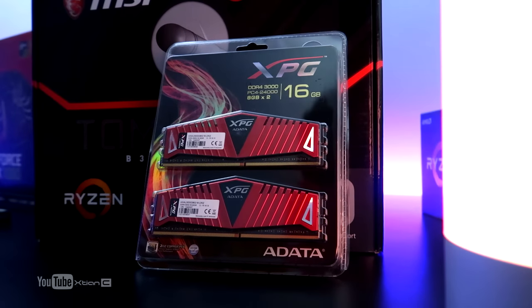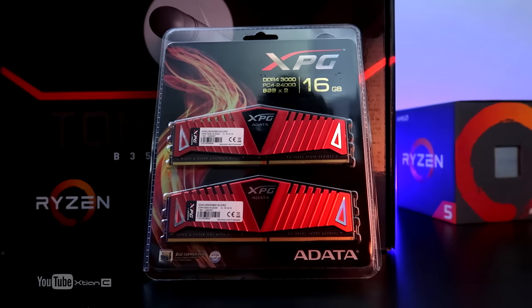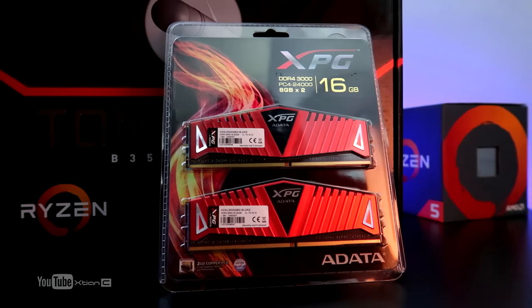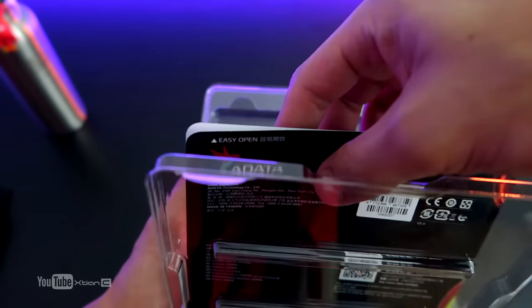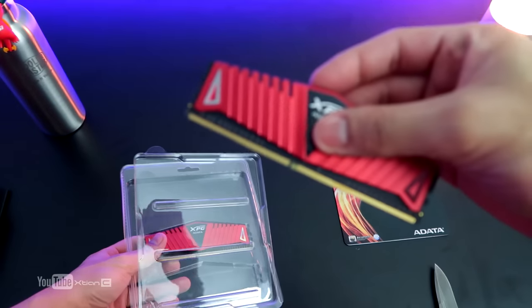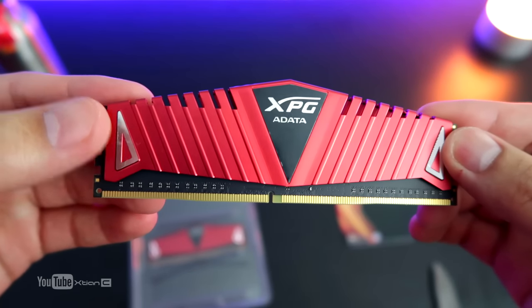For the memory, ang napili ko is yung ADATA XPG Z1 16GB DDR4 at 3000 frequency. So it comes with really nice metallic red heat spreaders to match ng color theme ng build. So before buying a memory guys, mayroon kasing compatibility issue yun sa Ryzen processors. Tip ko guys, bago kayo bumili is punta kayo sa motherboard manufacturer's website kasi nandun yung list ng RAM na tinetest nila sa motherboard na yun.